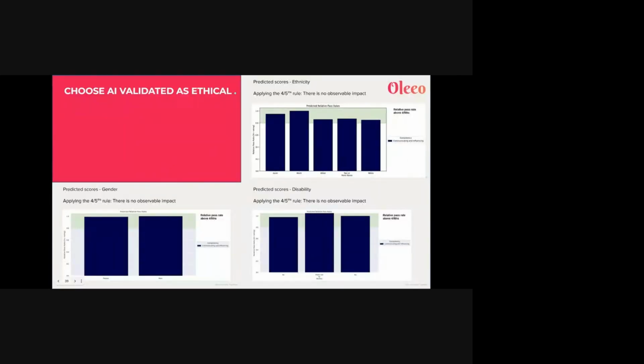Absolutely, Haley. I mean, I think the case study itself really demonstrated that if you work with Oleeo, you choose AI that is validated as ethical. And finally, one last one for you, Haley.